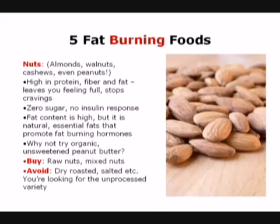And next on the list is nuts. Almonds, walnuts, cashews, even peanuts. Now a lot of people will tell you to stay well clear of nuts because they do have a high fat content. However, because they have a high fat content, also a high protein and fiber content too, a small handful of these will leave you feeling full, will suppress your appetite and can stop cravings. Nuts also contain zero sugar, so there's no insulin response whatsoever. Now although the fat content is high, it's natural essential fats that promote fat burning hormones inside your body.